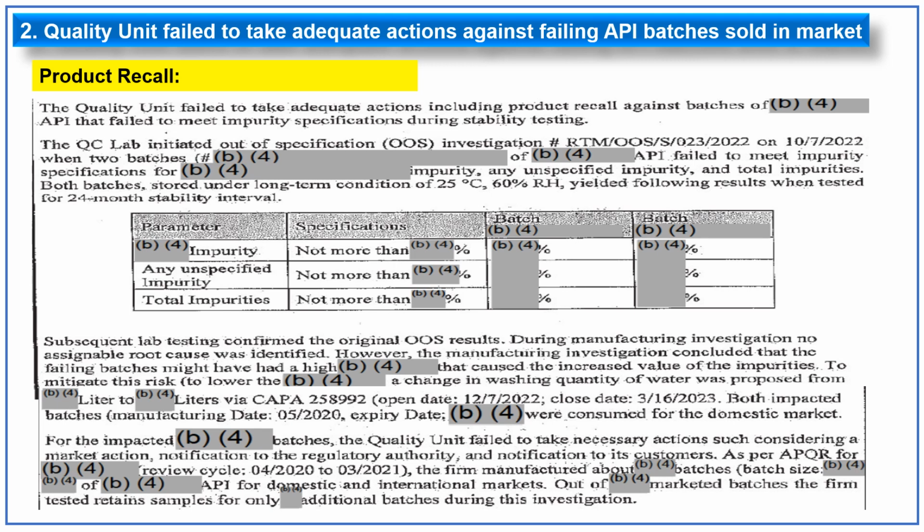During the manufacturing investigation, no assignable root cause was identified. However, the manufacturing investigation concluded the batch failure might have been due to a high concentration of some XYZ that caused the increased value of the impurities. To mitigate that risk, a CAPA was initiated to change the washing quantity of water from ABC to PQR. Both the batches were consumed in the domestic market.